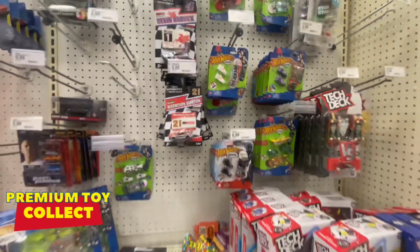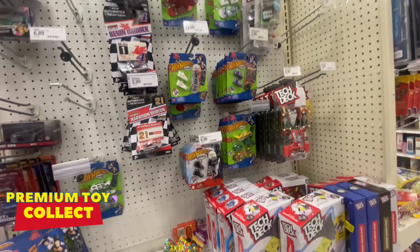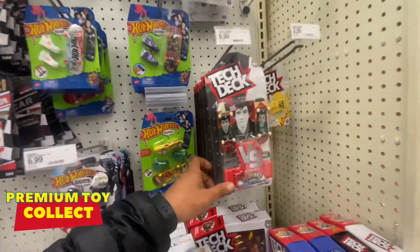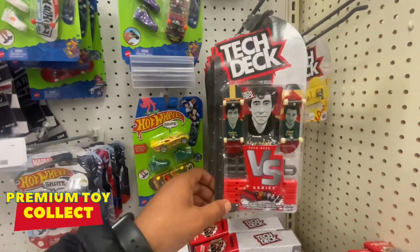We are in the Target, Flowood, Mississippi, Jackson metropolitan area, in the toy aisle, of course, just coming from the Star Wars section.